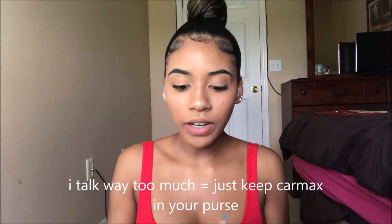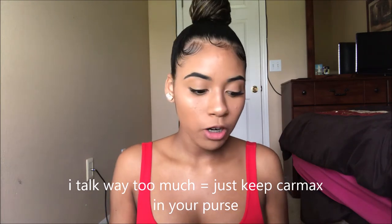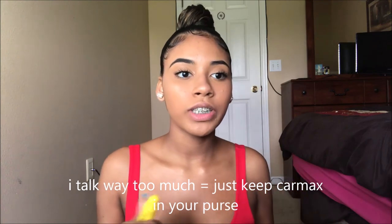Lip gloss. If you know me, you know that I can't skip this step. The lip gloss that I usually use, I'll put it somewhere. It's that lip gloss. It's gone. I gotta buy a new one.